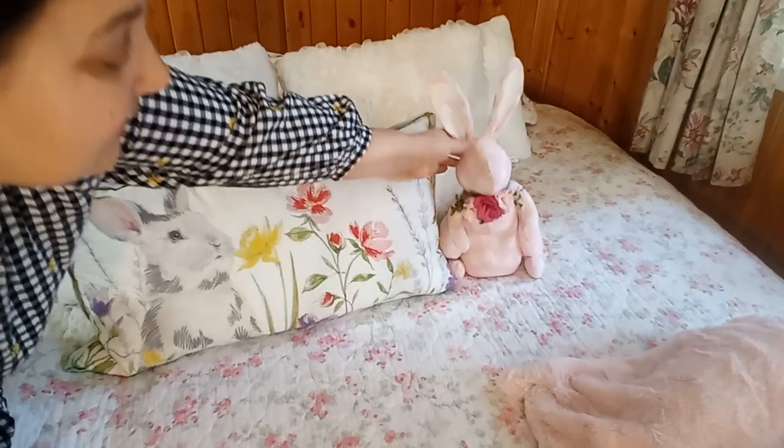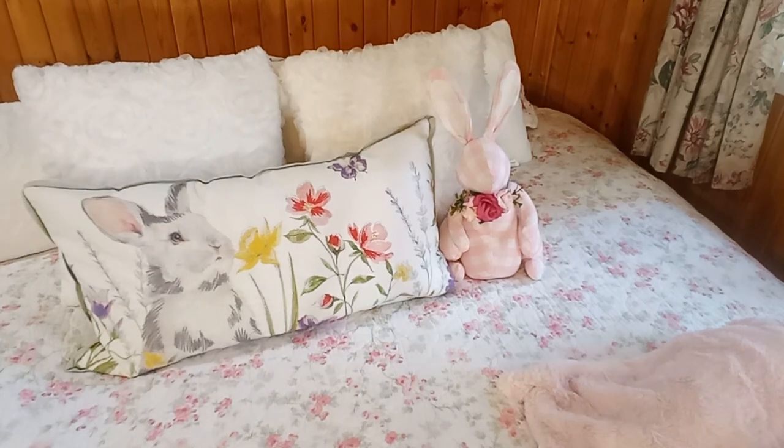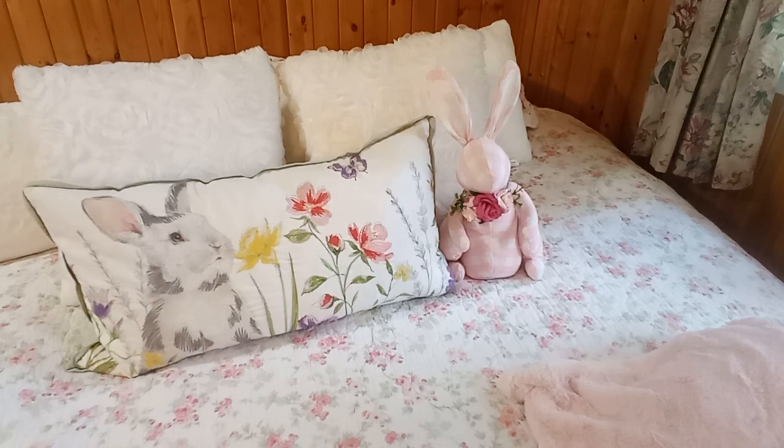I got this pillow at Winners, again on the after Easter sale, for I think it was 50% off. And it was pretty expensive, I want to say it was $30, and I got it for half price, so like $15. So if you have a theme that meets with a season, like, say, a gothic theme, you've got to hit the stores after Halloween.